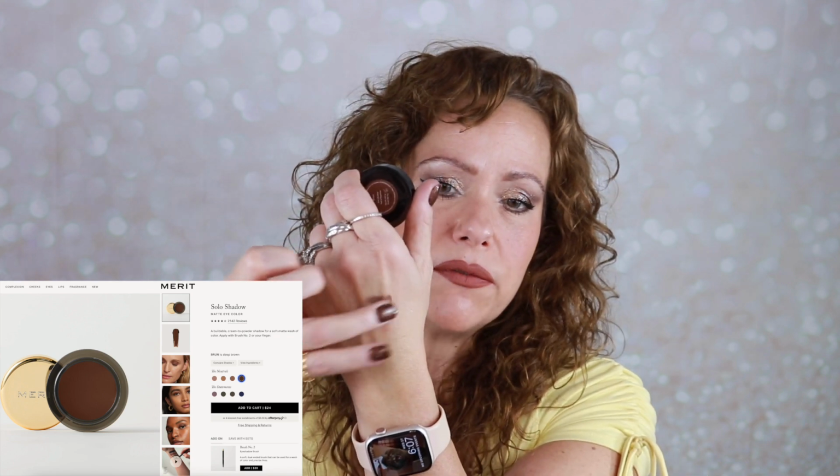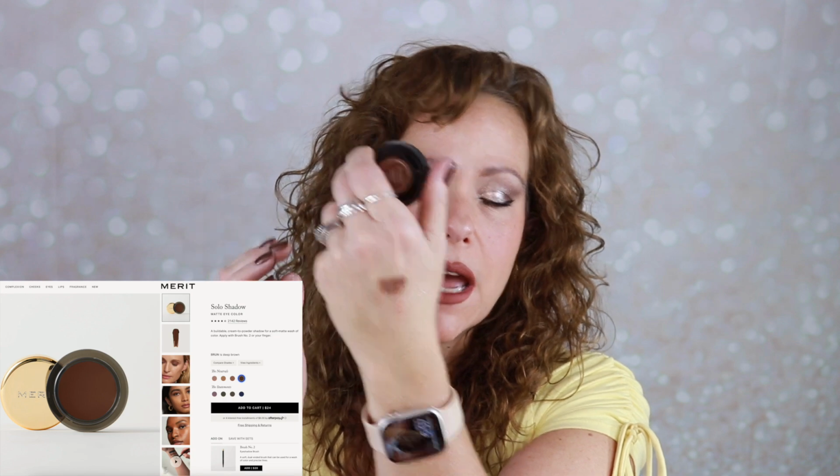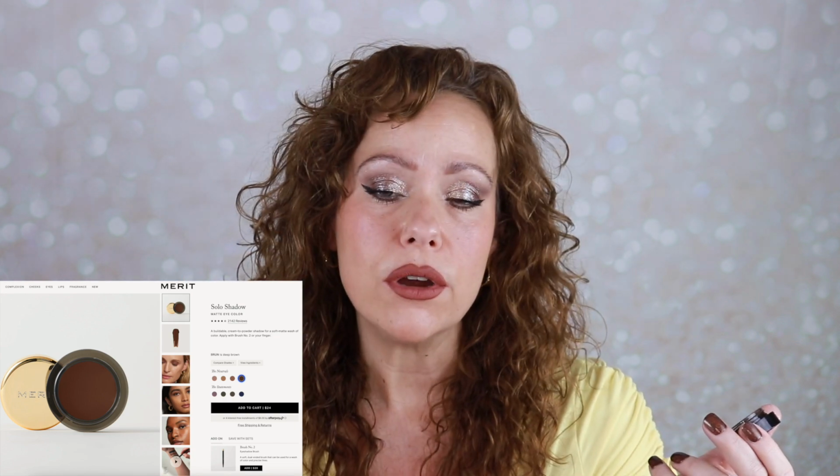The next one is this Solo Shadow from Merit. This is in the shade Brune, and I will be honest, I like this, but for a very specific reason. I struggled having this all over my lid. It dried really fast, it went a little patchy, but this may be a me problem. I've seen other videos where people did not struggle with it.